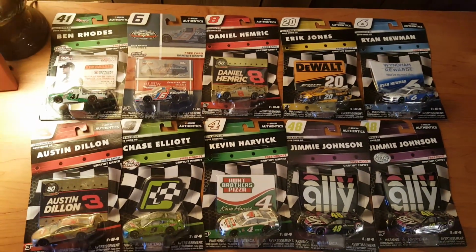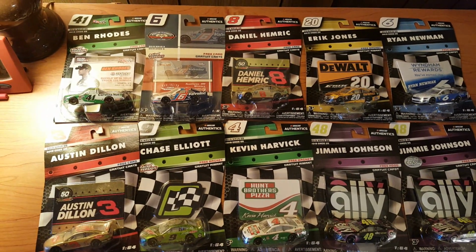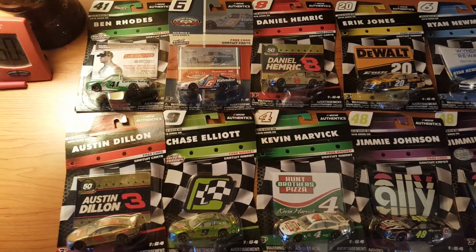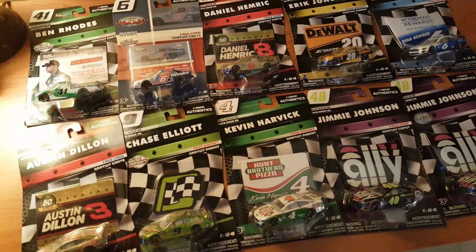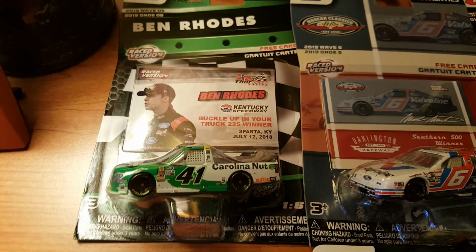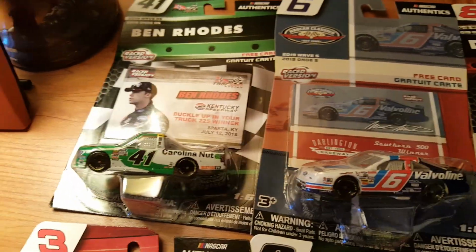This is all of the NASCAR Authentics line 2019 Wave 5. I know it's been a while since I did Wave 4, but it took a while to actually find them. Kind of like a wave before, where it took like 3 months. It might have even been Wave 4, I don't remember, but this one took a little while as well. But we got it. Today we're going over Ben Rhodes' 2018 Kentucky truck win, which is the last wave, at least in the next two waves, where we're going to see a truck.